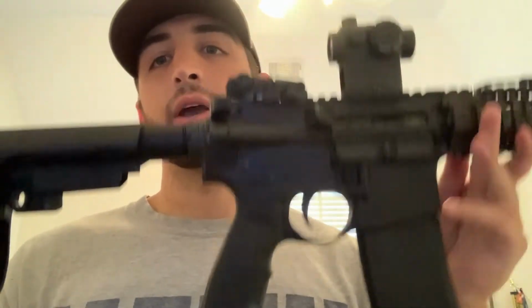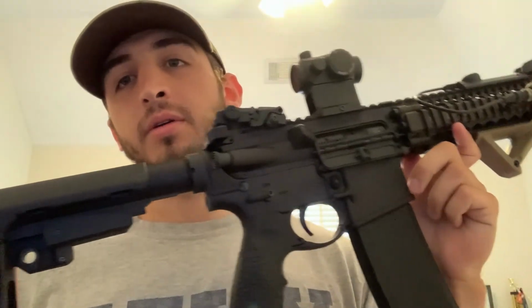I'm really proud of Daniel Defense and what they've done. Now, y'all know what I'm going to talk about. Pistol brace. Okay, this is an SB Tactical pistol brace. The gun comes with the SB Tactical pistol brace. And this is because of a law that the ATF enacted, where if you have an AR with a barrel length of less than 16 inches, it's going to be considered a short barrel rifle, unless you put this bad boy on there. Then it's considered a pistol.